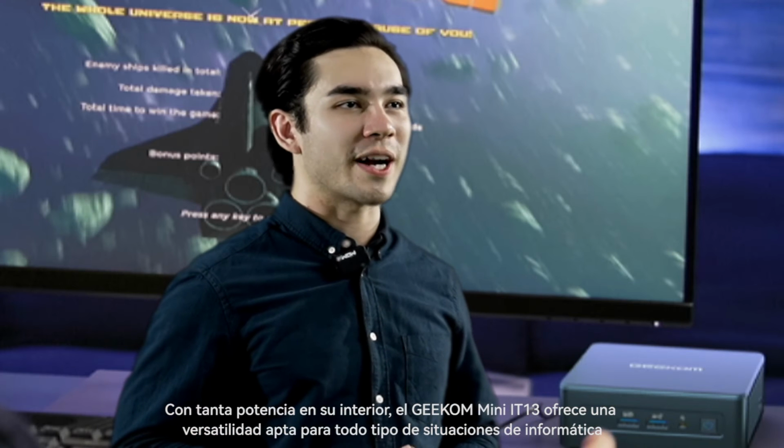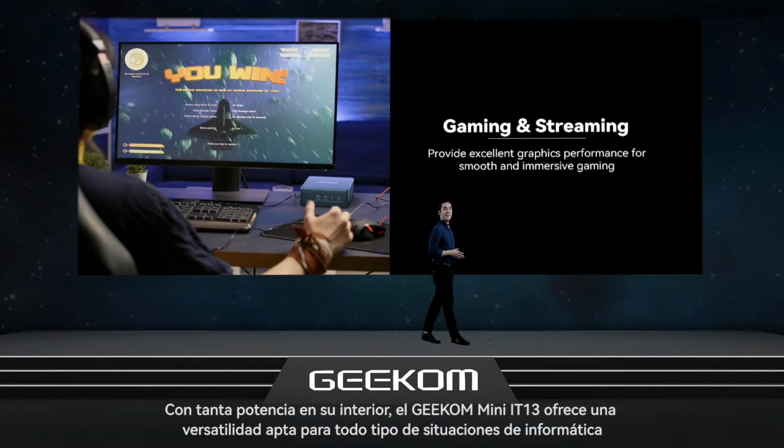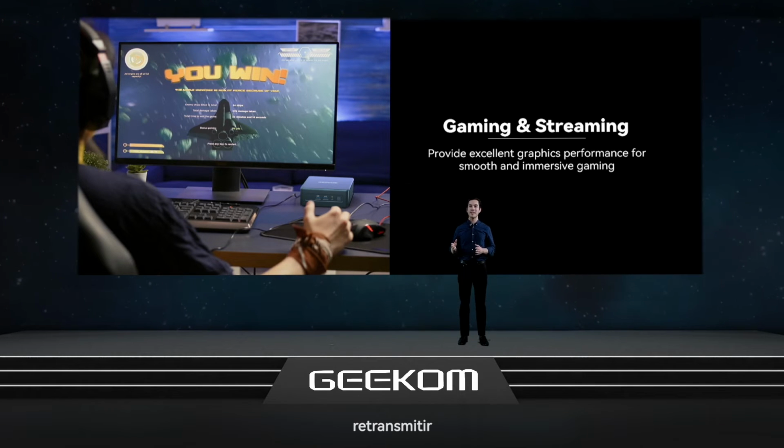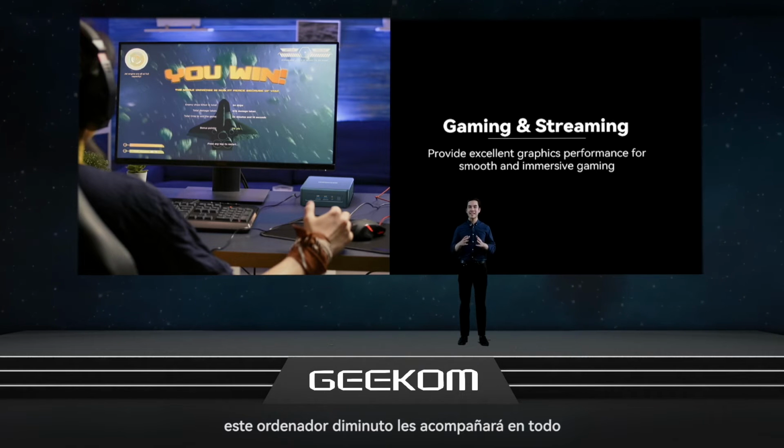With so much horsepower packed inside, the GEEKOM Mini IT13 is versatile enough for all kinds of computing scenarios, whether it's gaming, streaming, office work, commercial use, or design use. This tiny computer will see you through everything.